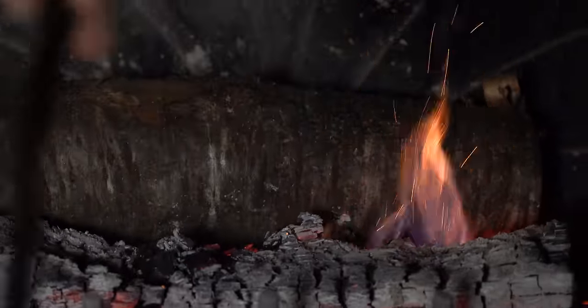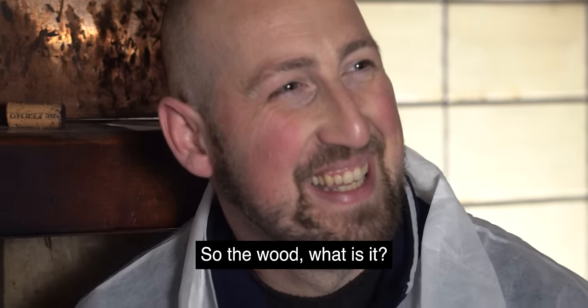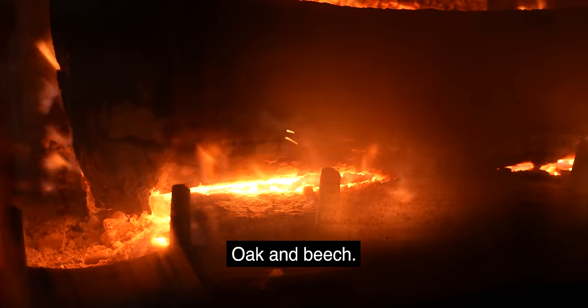So every day you light up the new fire? Sì, perché il fuoco deve essere sempre acceso, 24 ore su 24. You can make like an automatic machine to start the fire, no? Rimaniamo con la tradizione. Il legno, che cos'è? Quercia e faggio.